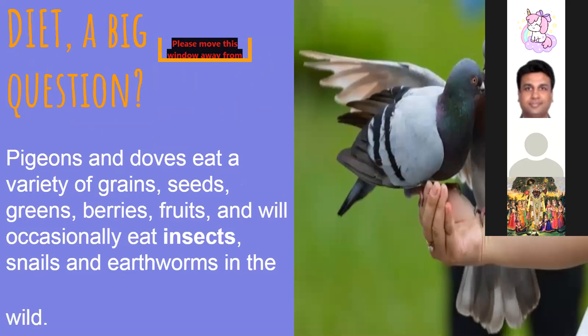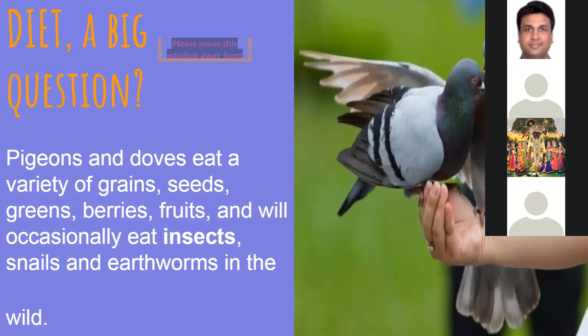Diet, a big question for birds. Pigeons and doves eat a variety of grains, seeds, greens, berries, fruits, and will occasionally eat insects, snails, and earthworms in the wild. And we all know this fact that these birds can eat almost every single grain which we have in our house.